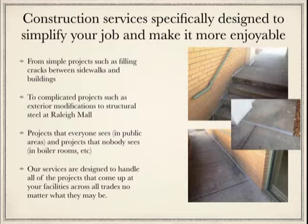Projects that are seen in public areas and projects nobody sees, like boiler rooms and chillers and in the utility areas of your facility. Our services are designed to handle all the projects that come up at your facilities across all trades, no matter what they might be.